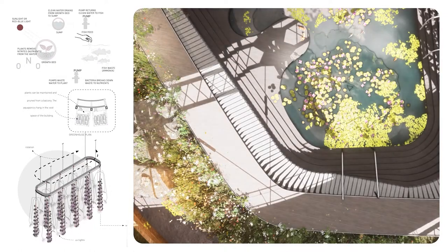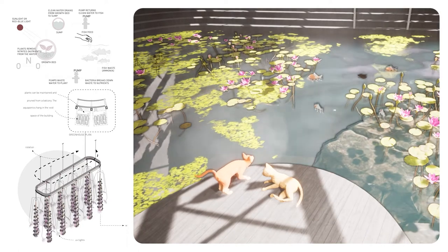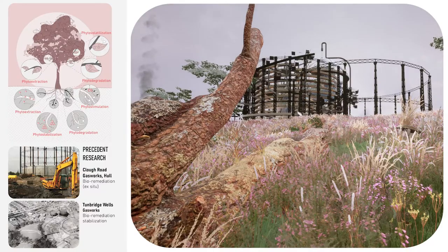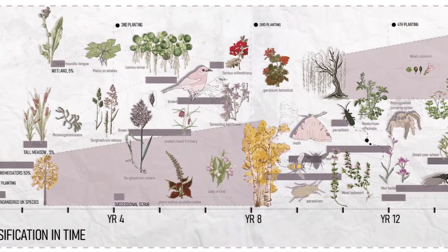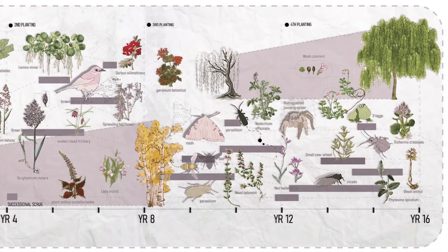Water consumption also plays a large part in the circular economy of the community. Greenhouses are supported by an aquaponic system, and reedbeds filter greywater for reuse. Bio and phytoremediation will be used to decontaminate the site, lasting approximately 6 years. Afterwards, the site will be planted with endangered wildflower to encourage biodiversity.